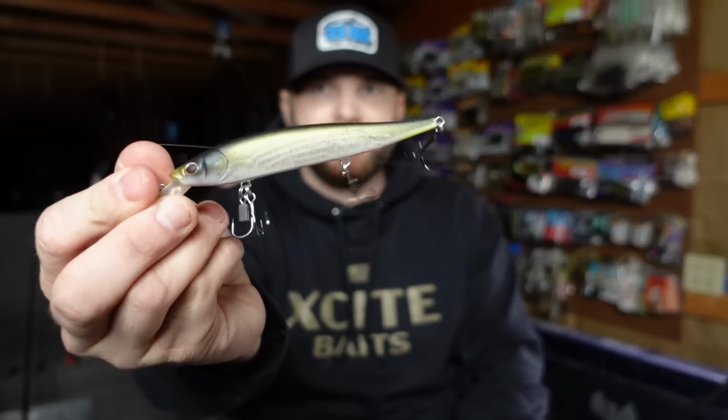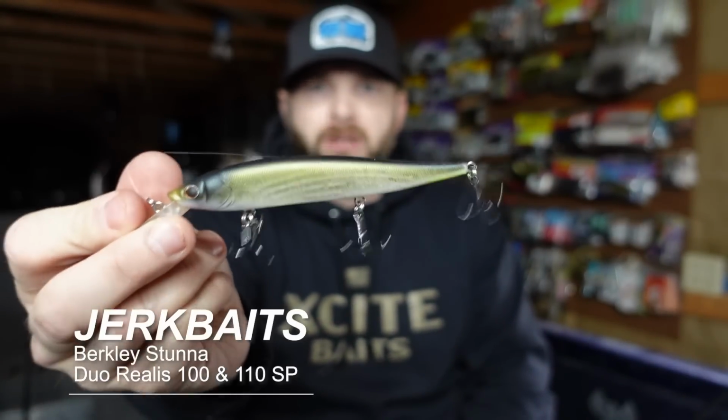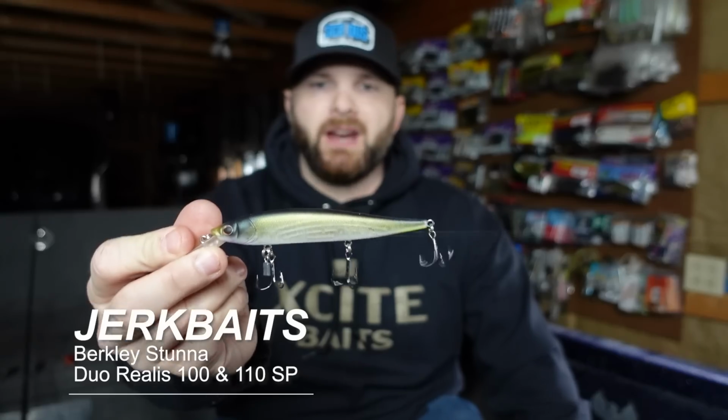Now we're going to dive into some moving baits, some baits up in the column. And this should come as no surprise because you saw me fish this bait so much, especially early season last year. This is a Berkley Stunna. This is a 112+1 model. Really, a jerkbait is a very, very effective cold water fishing tool. This is going to catch largemouth, smallmouth.